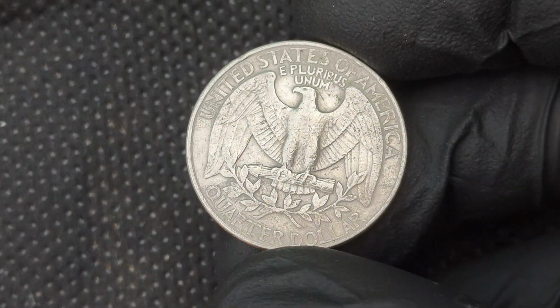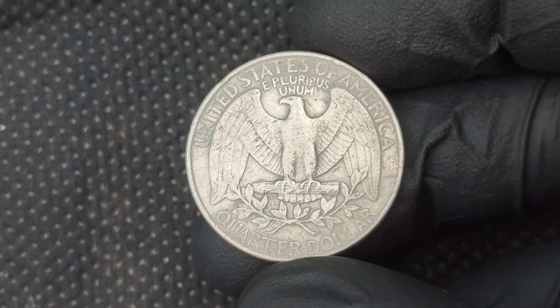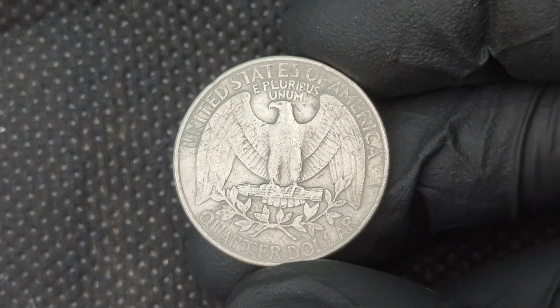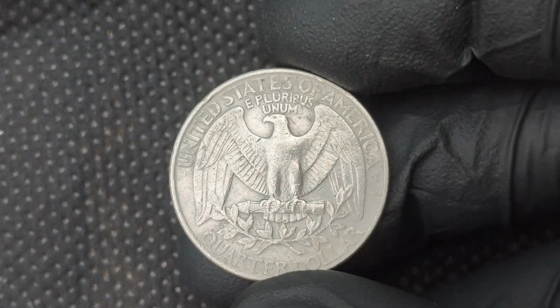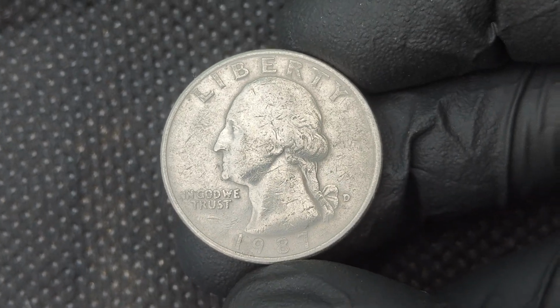If you think you might have this coin, it's important to get it authenticated by a professional coin grading service like PCGS or NGC. They can verify the mint mark error and grade the coin's condition, which is essential for determining its true market value.